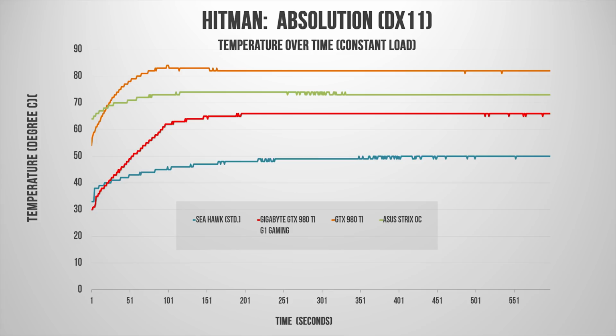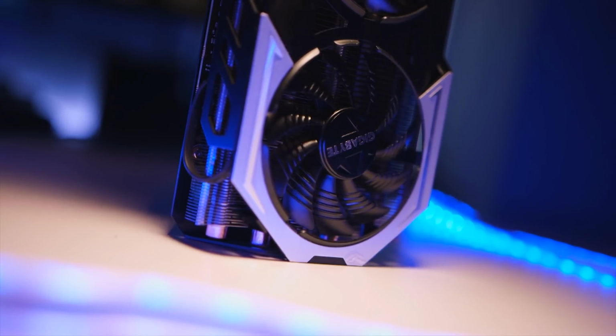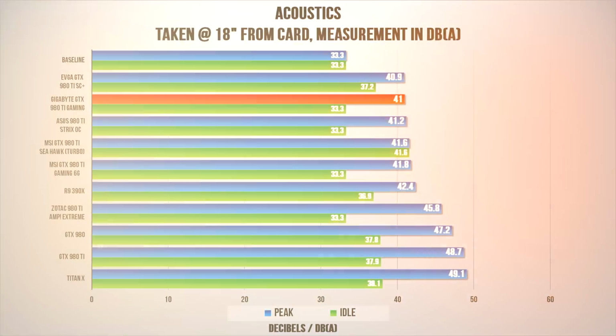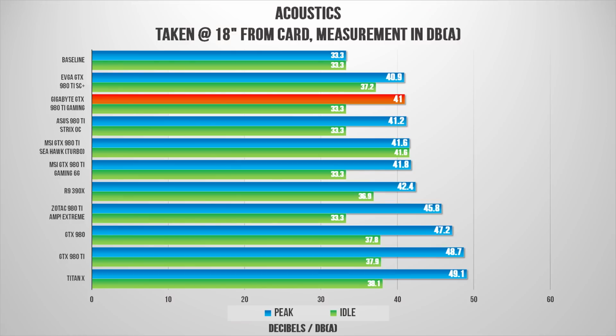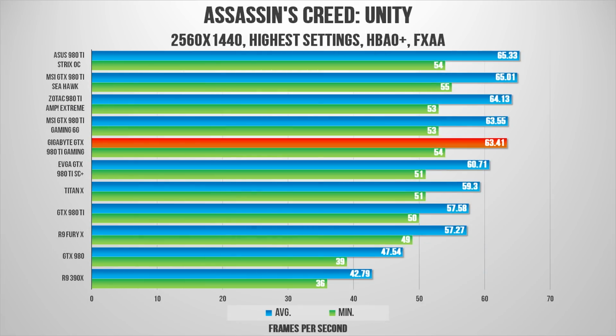I have good news for temperatures as well. The trio of fans kick in when the heat rises under load, but it levels around the 66 degrees Celsius mark. This not only allows plenty of room for overclocking, but it shows how efficient GIGABYTE's design really is. Acoustics have always played well with GIGABYTE's cards, as it keeps up quite well with the competition. As you can see, the G1 Gaming hovers around 33 decibels idle and 41 decibels under load. It also consumes less power compared to the monstrous Zotac 980 Ti AMP and the Strix 980 Ti OC, which is great news.